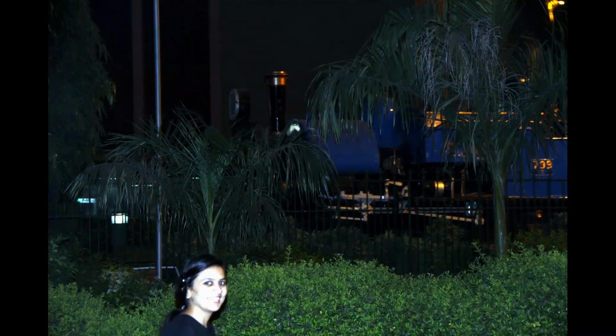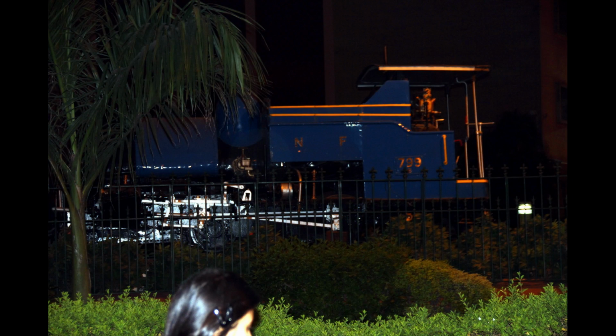And then back in Delhi, just enough light to take these two images of a Darjeeling Class B loco on a plinth outside the Indian Railway headquarters in Delhi. And that brings our little film to an end.